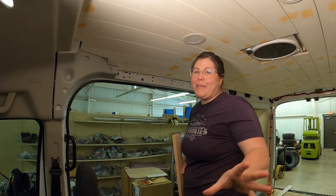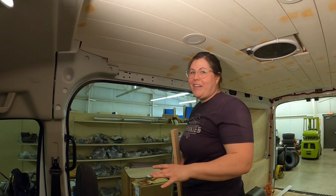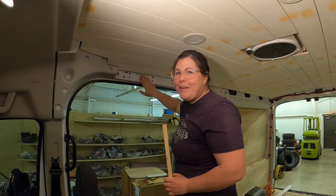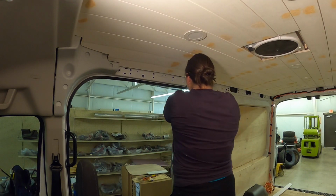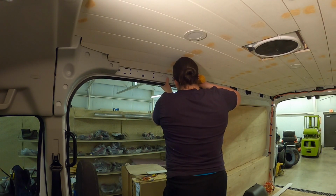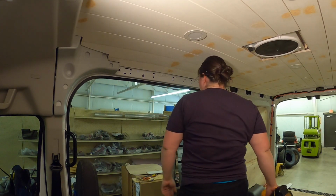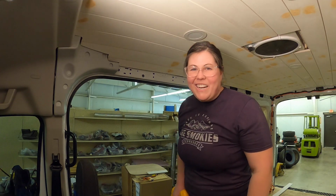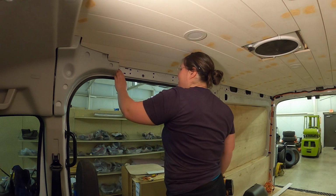Just trying to get the last pieces of shiplap onto the wall. Really not going well. It's been about an hour maybe trying to get it up here. Well, that's not going in today. I need either new drill bits or something.